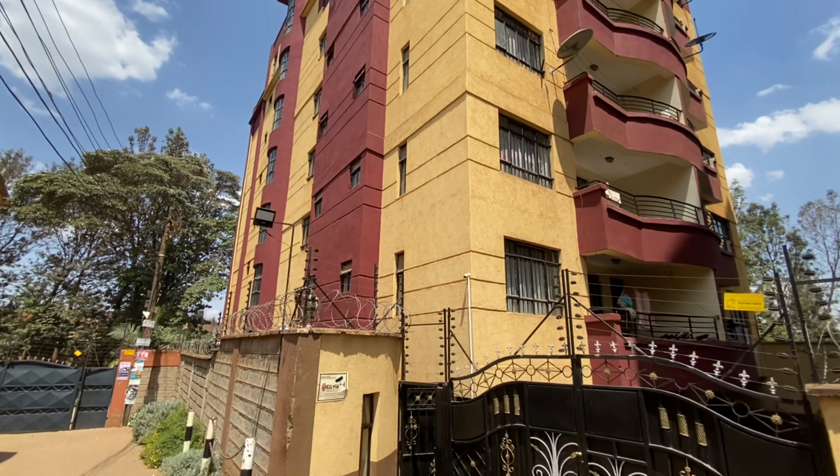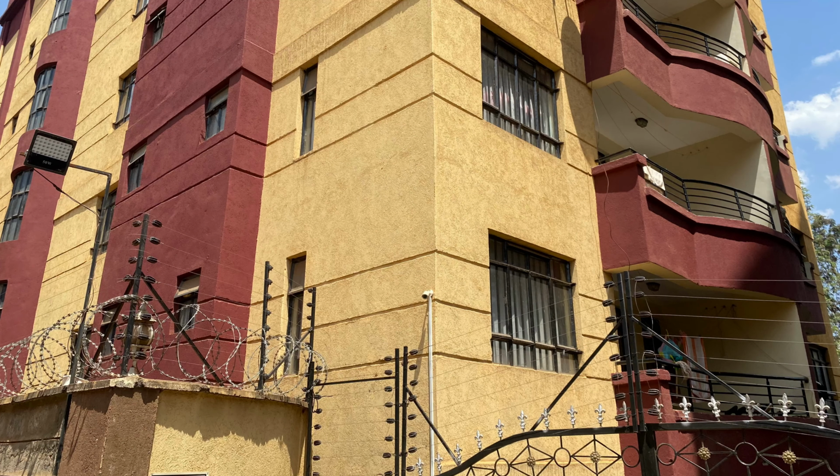Today we are in Ruaka, so we're going to be checking out these two-bedroom unit apartments.